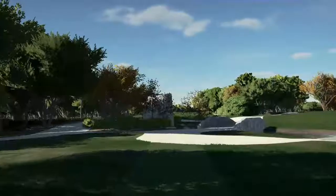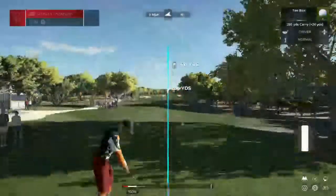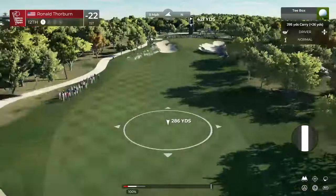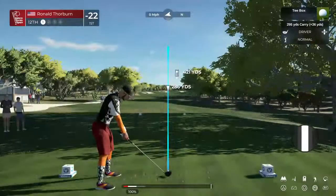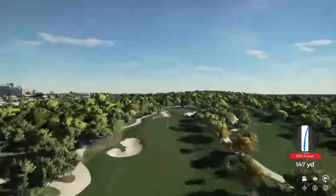Currently in first position. And I don't give the rest of the field much hope today. Our leader is way out in front in this final round. Teeing off here on the 12th hole. Oh, that was pummeled into submission.